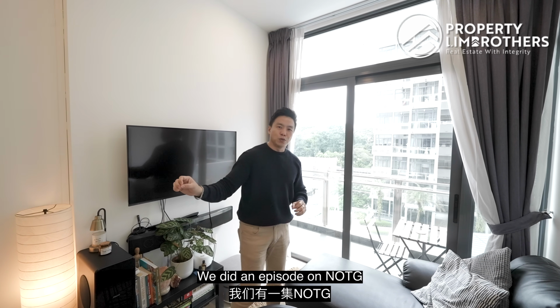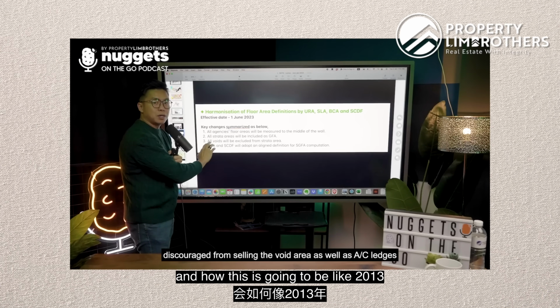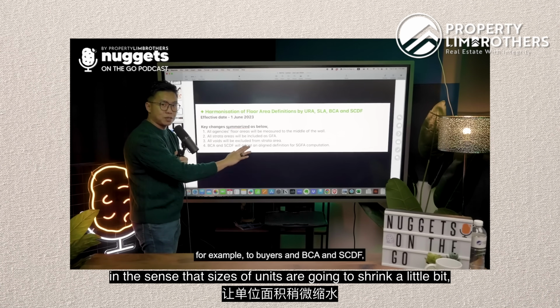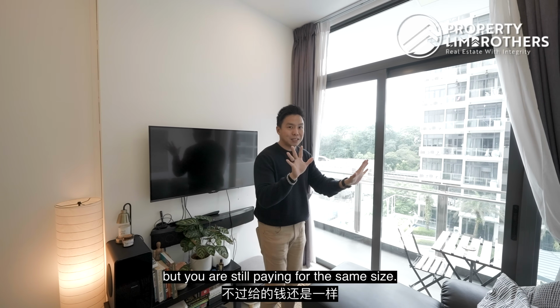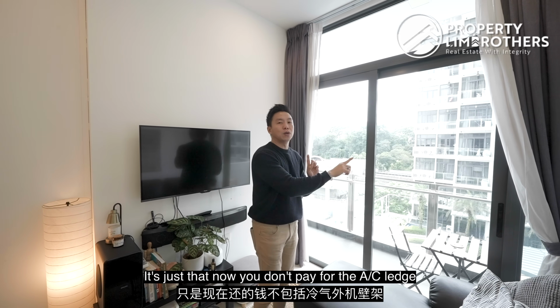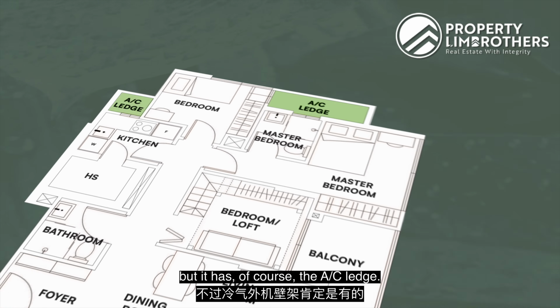We did an episode on NOTG to explain the whole harmonization rule and how this is going to be like 2013, in the sense that sizes of units are going to shrink a little bit, but you are still paying for the same size. It's just that now you don't pay for the aircon ledge and AC ledge. Now this unit, 850 square feet, does not have an RC ledge, but it has of course the AC ledge.